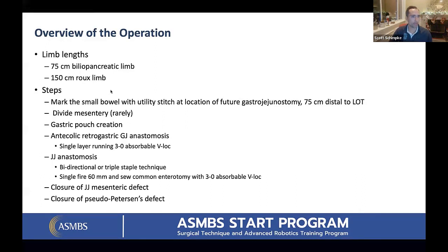Overview of how I do the operation. Limb lengths are as shown. I know we could argue for days about limb lengths, but these are standard limb lengths, I think, for most people. Here are the steps of the operation and how I progress. I do the GJ first, which is most common when you're doing a robotic gastric bypass. And then I do the JJ, and then we close the defects.